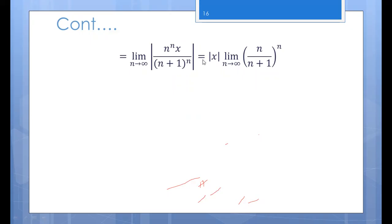Which is equal to, because x doesn't have any significant role with respect to the limit, we can consider it as a constant and take it out, like this: the absolute value of x times the limit of n over n plus 1 to the power of n. So what is this limit? If we divide both the numerator and denominator by n, we have the absolute value of x times the limit of 1 over 1 plus 1 over n, all to the power of n. But this is a special limit: the limit of 1 plus 1 over n to the power of n is e. So that we have the limit of this expression, the absolute value of x over e.